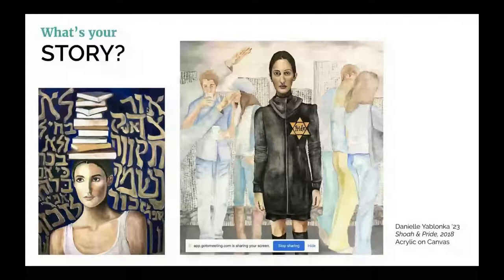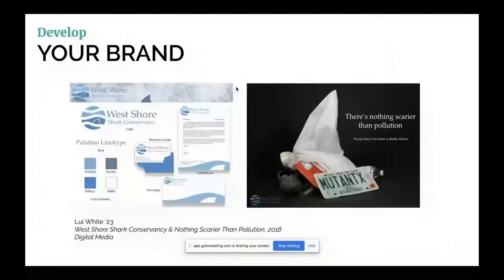A great example of that is the work that I'm showing you here from one of our students, Louie White. The first piece that you see on the left, the West Shore Shark Conservancy work, is fairly traditional graphic design work. You see letterhead, you see business cards, you see logo development, and that's very kind of good standard design work. But what's cool and what I really appreciated in this portfolio was the inclusion of the piece on the right. The student also included an imagined ad campaign for this Shark Conservancy nonprofit.